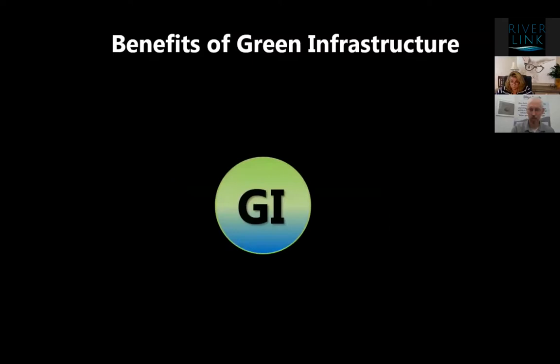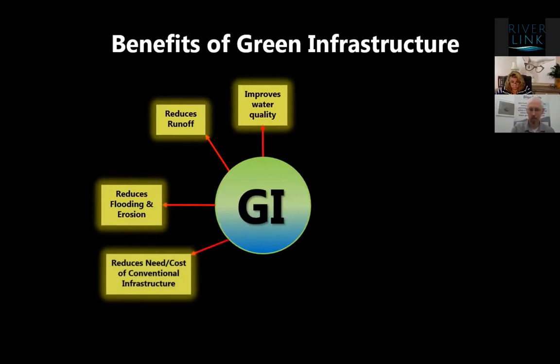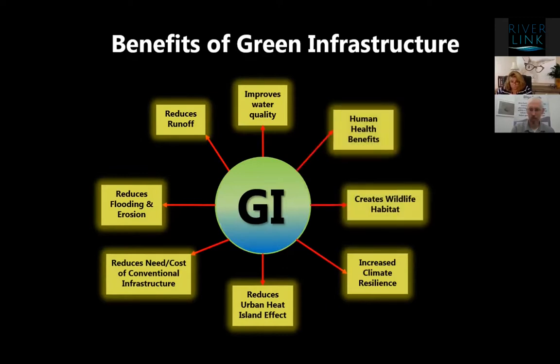There are many benefits to green infrastructure, and I'm just going to name a few of them right now. Some of them are probably obvious and some of them may be less so. It improves water quality, reduces runoff, reduces flooding and erosion downstream, reduces the need and cost for conventional infrastructure. And as Renee was speaking to, with climate change, there's a lot of concern about urban heat island effect. Also increased climate resilience, mitigating the intense storms that we're getting. Creates wildlife habitat. And actually there are numerous human health benefits.